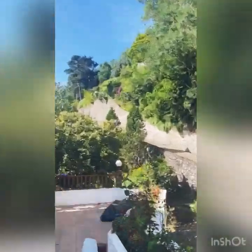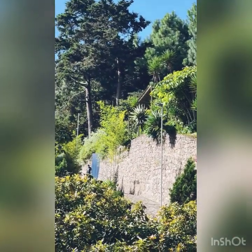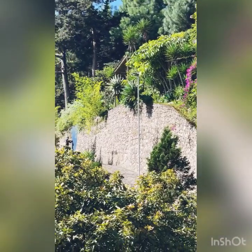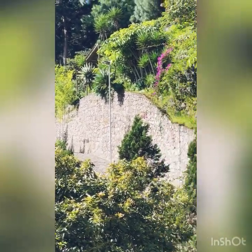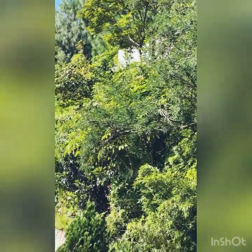Anyway, here's another view of that property up there. Isn't that beautiful? Look at that. There's the blue door. Oh, they're coming out. That's one of the guardians. He's coming out. That's Adalberto. He's been working hard today. He's been staying up there. So there's the other house up there. You can kind of see a little bit of it.